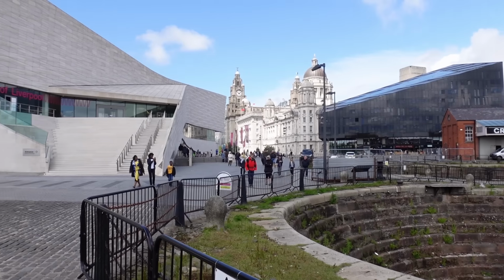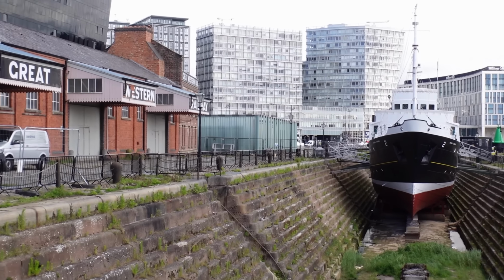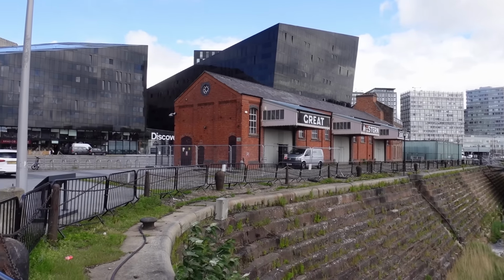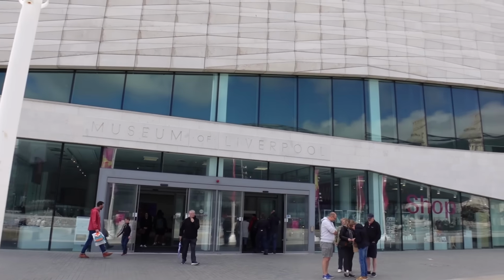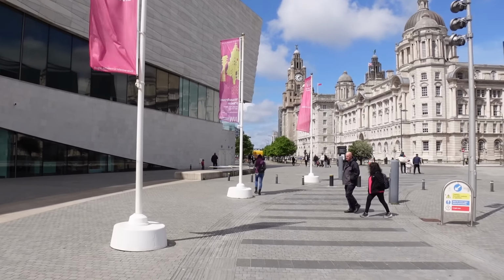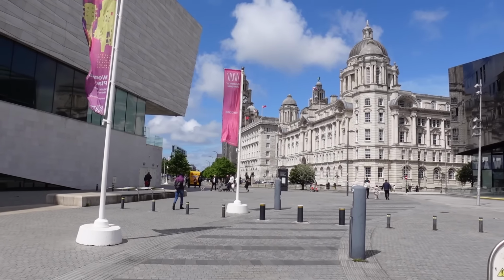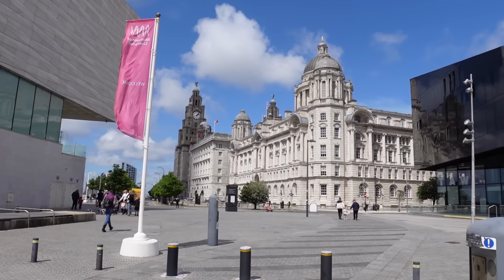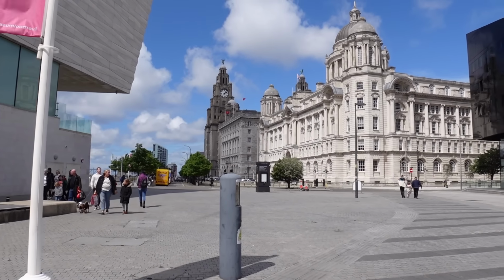Some beautiful buildings just down here. We're going to go and have a little look. I think the Liver building is down there, the one with a clock on it. And this is the Museum of Liverpool here. And Sue's gone marching down there because she wants to get on the hop on and hop off bus, which is down there. This is the Liver building, the one with the clock on it. The one in front of it I'm not quite sure of, but they're beautiful places. I'm going to run and catch her up.